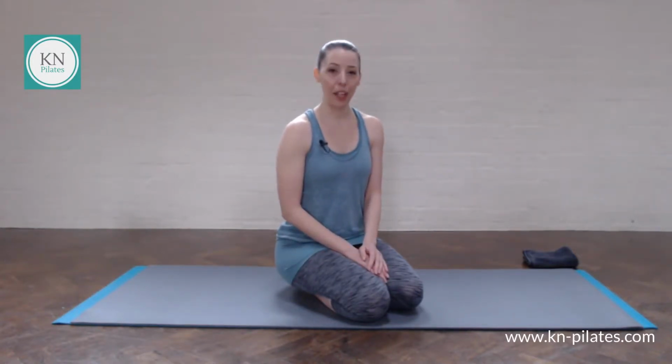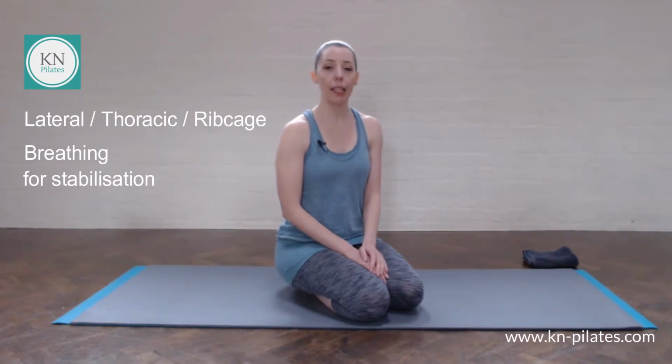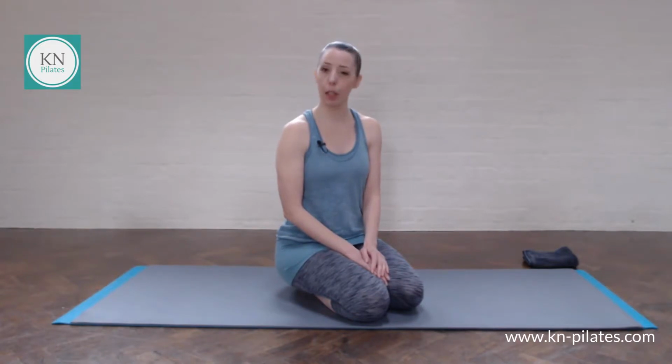And the other way of breathing is our ribcage breathing, our lateral breath, our thoracic breath. So many different words for these. I tend to use belly breathing and ribcage breathing just because that tells us where the breath is focused. But other teachers might use diaphragmatic breathing or lateral breath or thoracic breath. So what are those and how can we practice them?